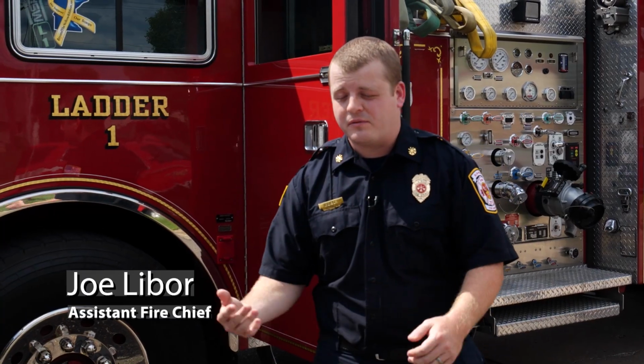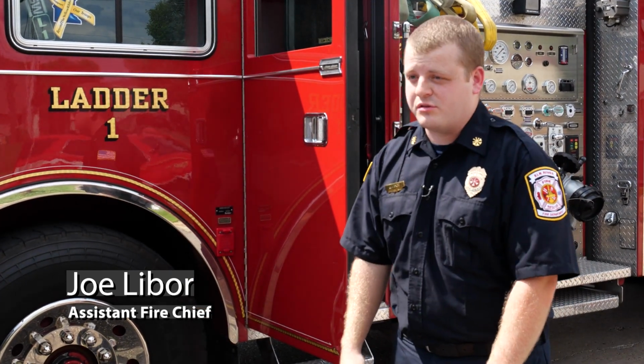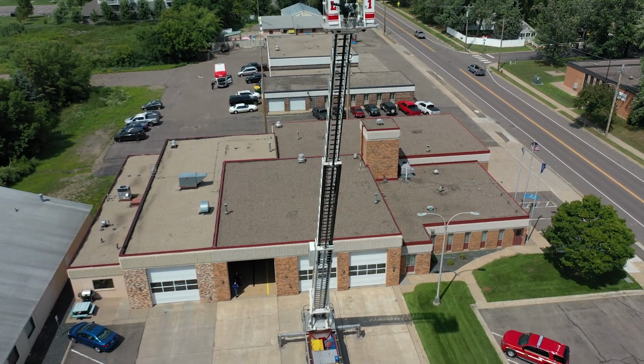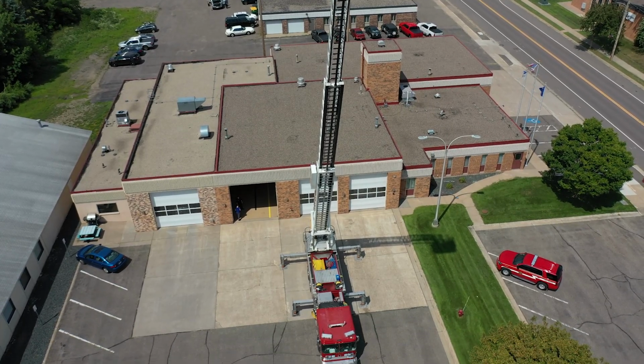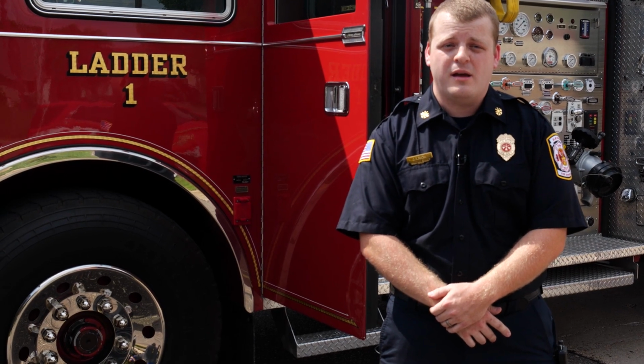So the obvious big difference with our ladder truck is that it's got a big 105-foot ladder on the top of it. We can use this truck for rescue, firefighting operations, that type of thing. Core functions of the ladder company are ventilation, rescue, and forced entry. That's kind of the main functions that this ladder truck is going to serve.